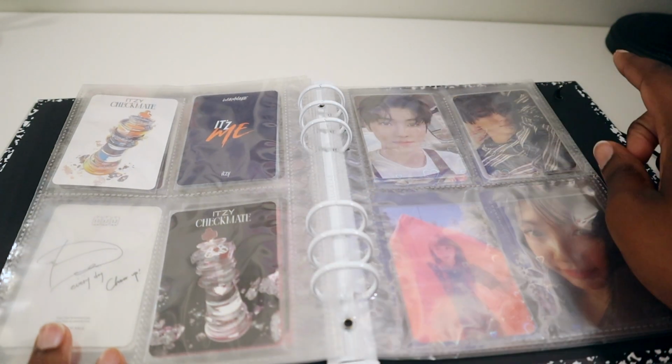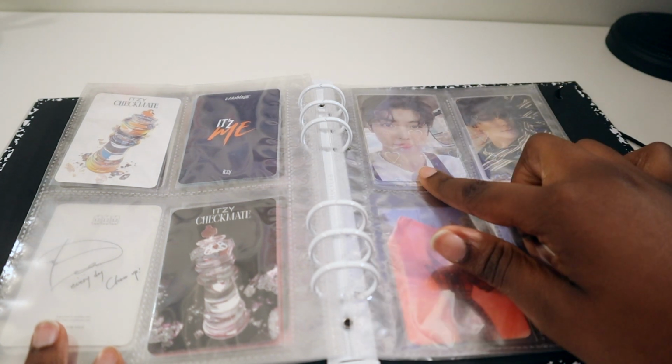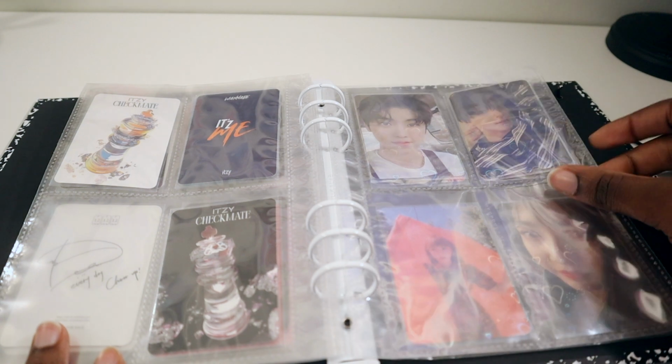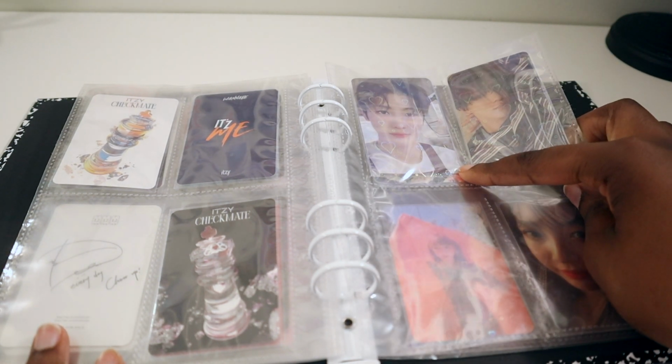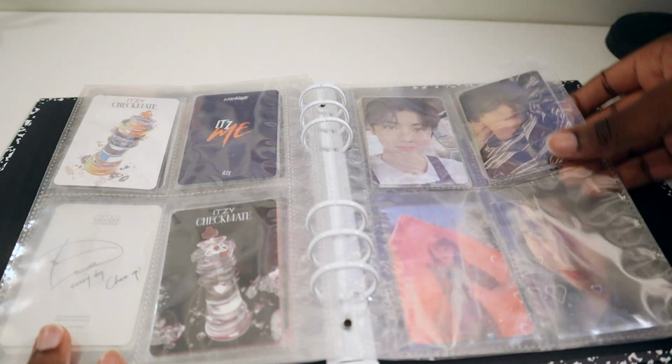Then for NCT Dream, I would say Jeno, even though Jimin's my bias. This photo card of Jeno is wow. I also, going back to NCT, Jimin was always my bias, and then when Jimin went on that hiatus, I was so excited when Go came out because Jimin came back from his hiatus.